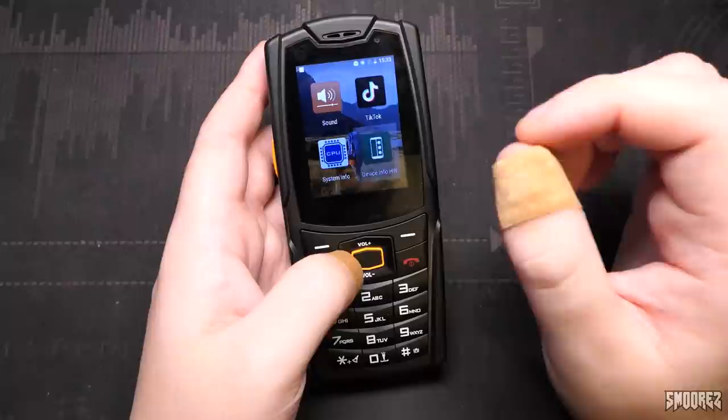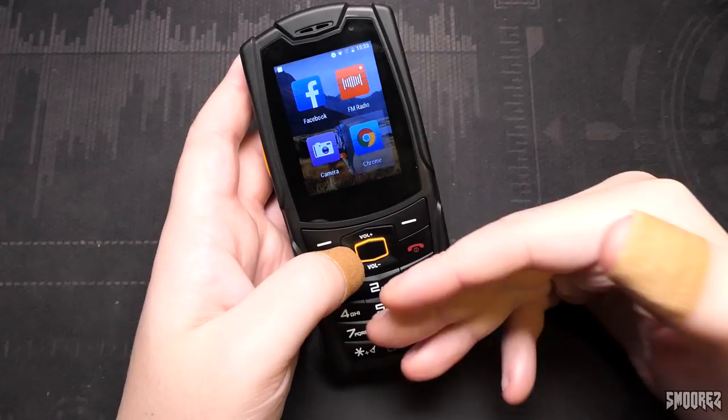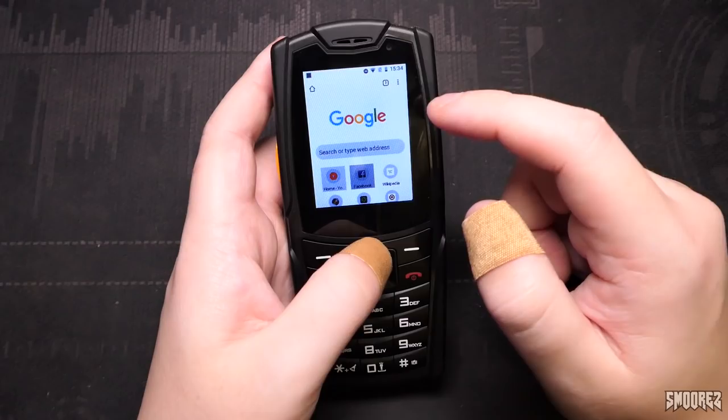So the first thing is the simplified Android. While it works well for the most part, there are times where you can't just use the keyboard. You have to use both the keyboard and the touchscreen. For example, in Chrome, you need to use both in order to actually use this as a functional web browser. As demonstrated in the review, you sort of are going all around the place, so you've got to tap and then start typing with the keyboard.